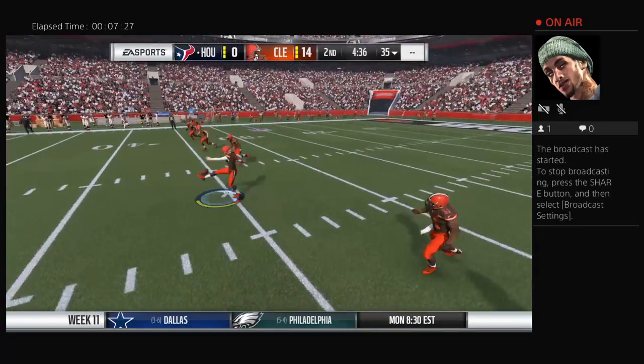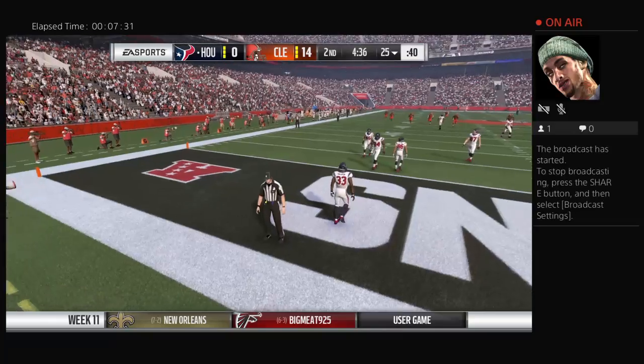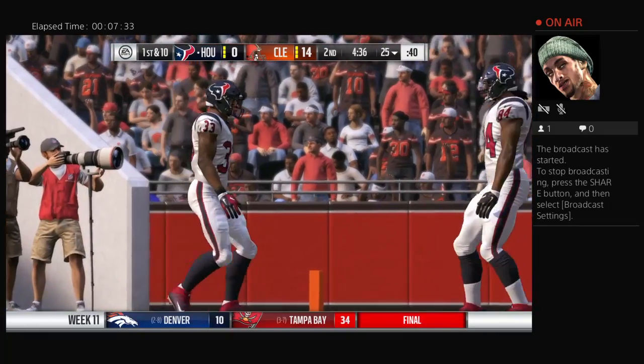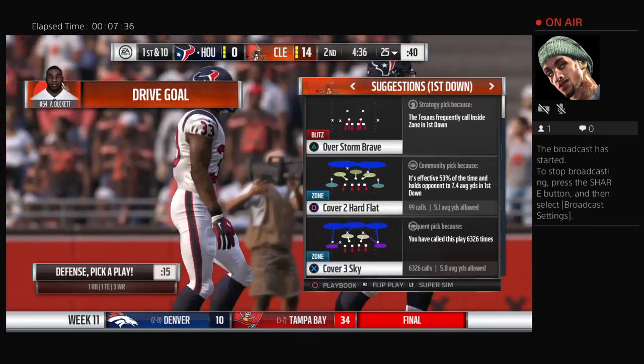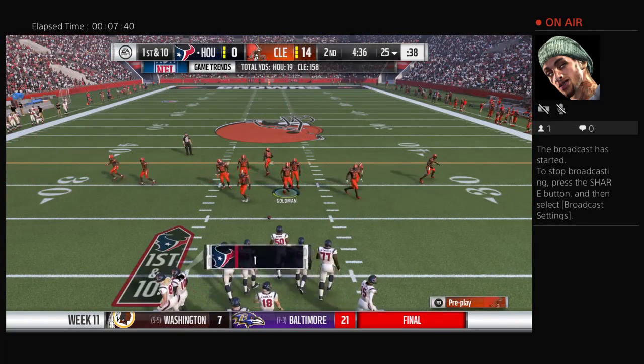Now after the score, it's Parkey on to kick it away. And this will not be returnable. It's out of the back of the end zone for a touchback. Out comes the Houston offense as they get set to take over here.